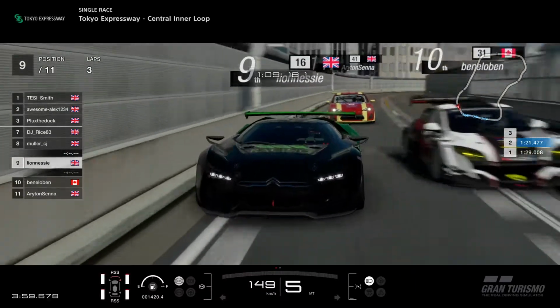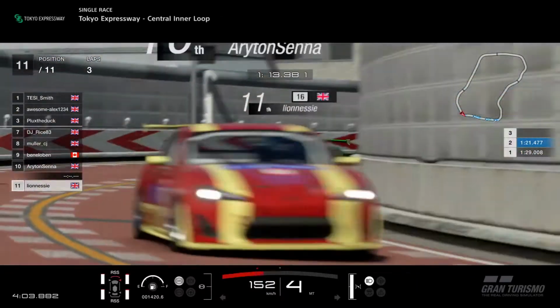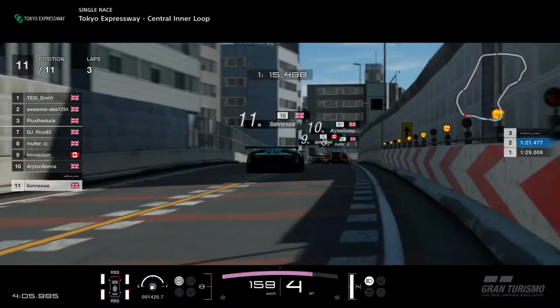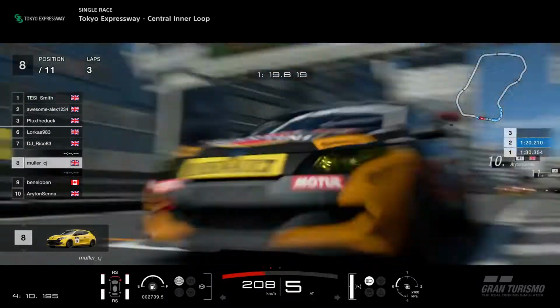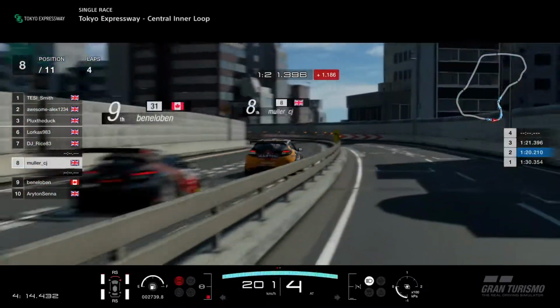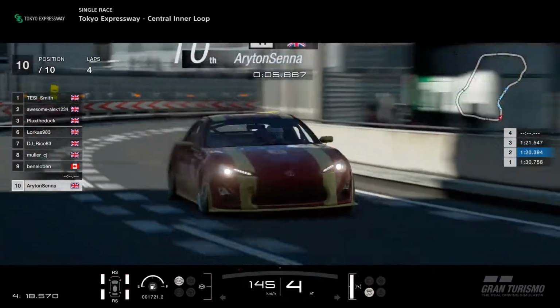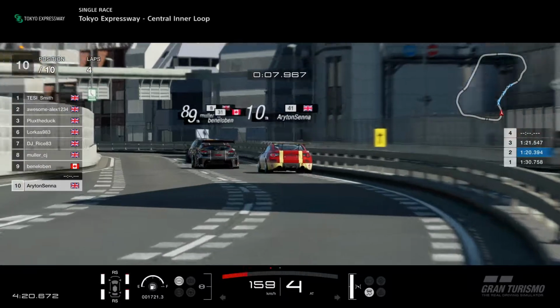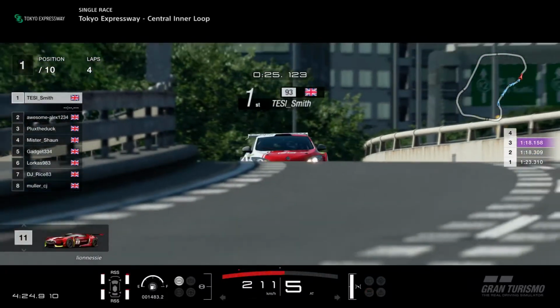Oh no, and Linus, he smacks into the wall and loses positions. Oh, that's how easy it can go. Got squeezed by Muller. Muller got some damage as well. And Linus, he threw in the towel. That's a little fast after 4 laps.